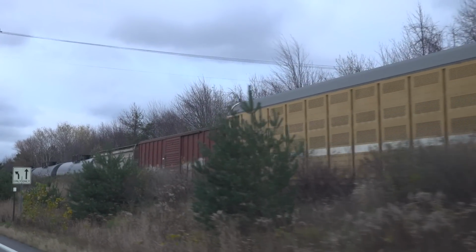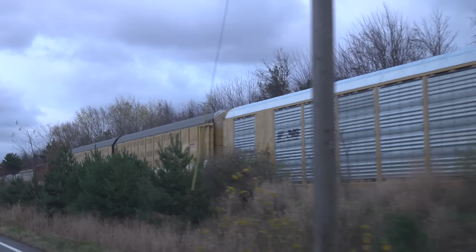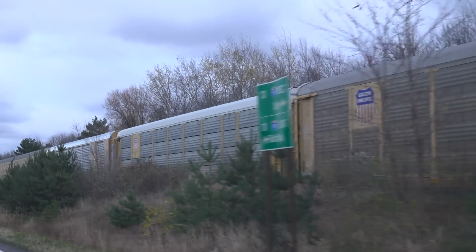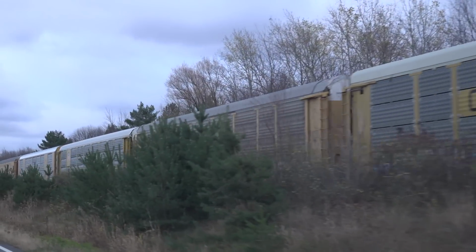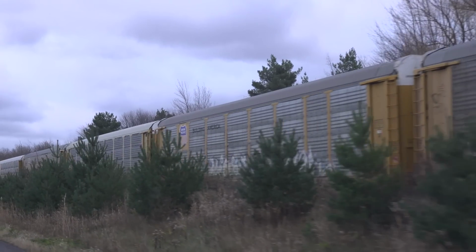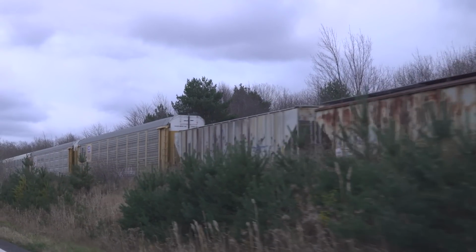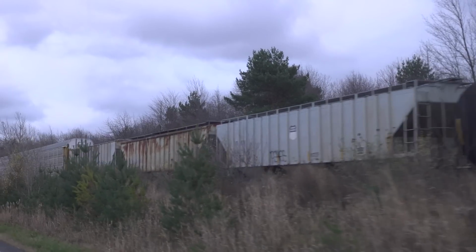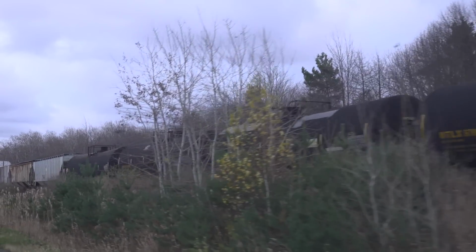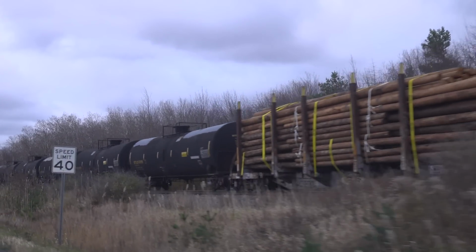Train here is the 316. It used to have DPUs when they started doing them about 3 or 4 years ago. It'd be cool if it had one today, but I don't know. I have my doubts with NS. They don't seem to like using DPUs around here. Poles right there.